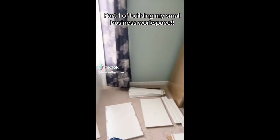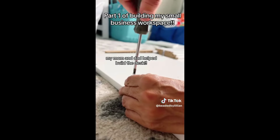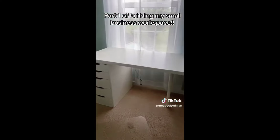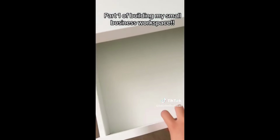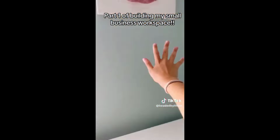This is part one of me building my small business workspace. I'm really excited about this since my business is finally growing fast. And I got these drawers and this tabletop from IKEA, and this is the final desk. I really love it, and these drawers are super spacious. And also my dog wanted to say hi.